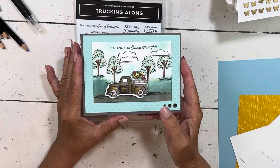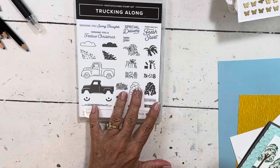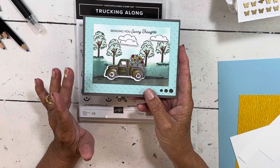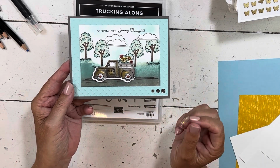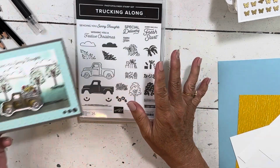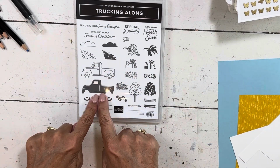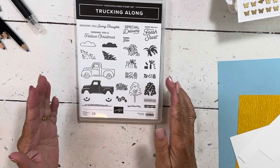On this card, if you go watch it, or if you haven't already seen it, this is a two-step stamp. I didn't use the two-step part. I simply colored it with blends. So it gives it a little bit more of a colored in look. So today I'm going to use the two-step part of the stamp, which means you stamp this, you fill it in with that. You stamp this, you fill it in with that. You stamp this, you fill it in with that.